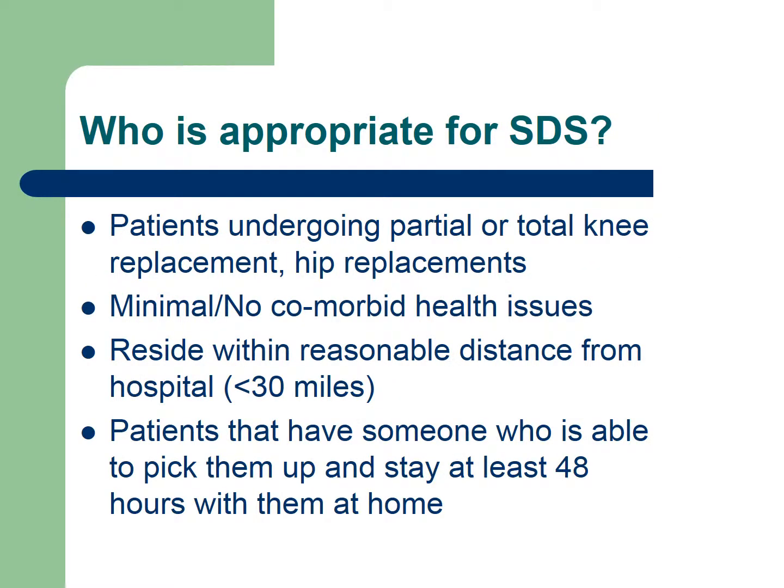Not everyone is appropriate for same-day surgery. Patients undergoing partial or total knee replacements and on occasion total hip replacements may be eligible for same-day surgery if certain pieces of criteria are met. First and foremost, patients that would like to undergo same-day surgery should be relatively healthy and have no major comorbid medical issues. It's important also for patients going home same day to live within a reasonable distance from the hospital, which is approximately 30 miles or so.